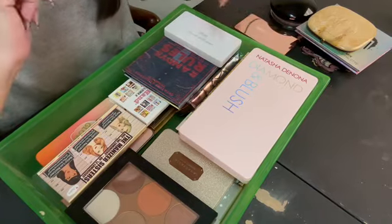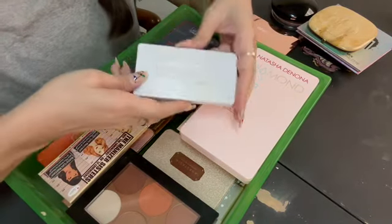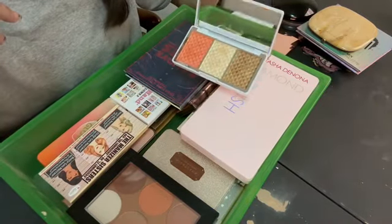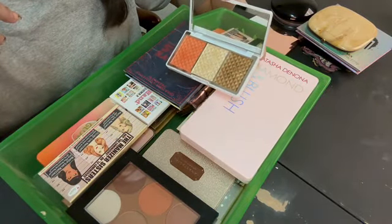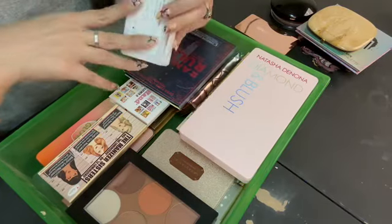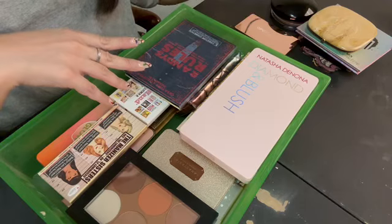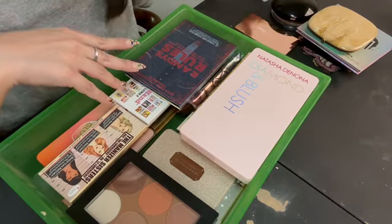So possibly that one. This is one that I've had a hard time letting go of just because the products that are in here, while they are very shimmery, are really, really nice. This is another one from Pure. I think you can still get this. This is the Dreamer palette. I'm going to try and hold on to that one.